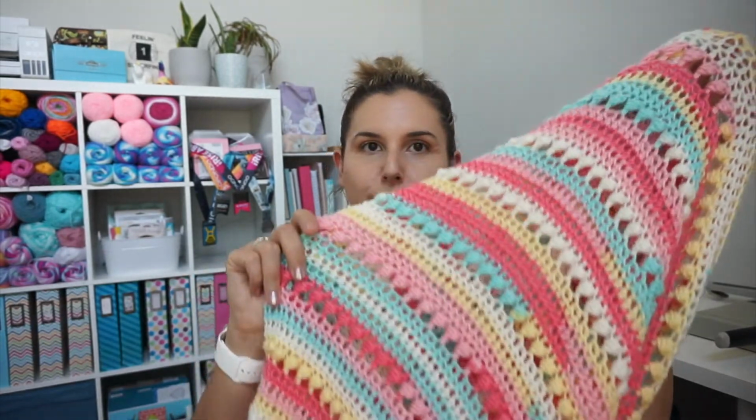Olivia put this on one day, and it was the funniest thing because the arms looked like 10 feet long on her. It was so funny. I just really like the colors of this. This is the Lion Brand Ice Cream yarn in the color Tutti Frutti, and it's just a really fun pattern. I would never wear this out. It's strictly for in the house, feeling cozy.